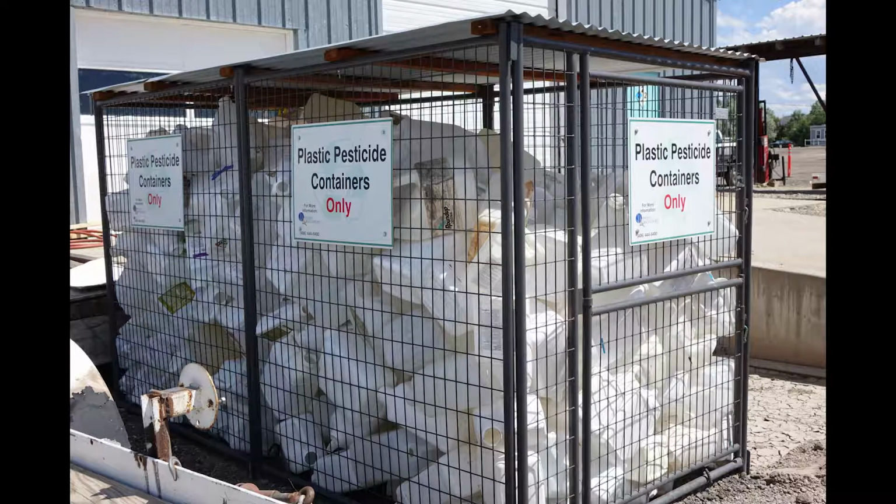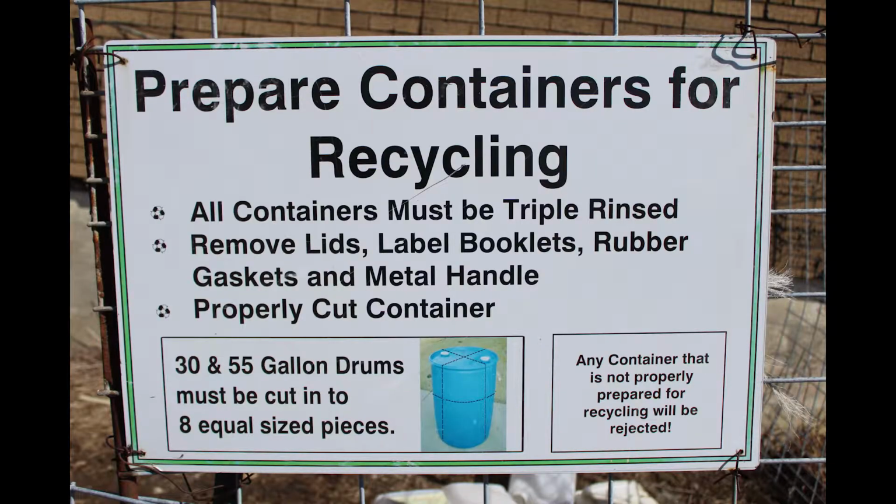The site is set in an area that can be monitored, yet does not interfere with the daily activities of the location. Each collection site has a cleaning procedure sign posted. These instructions indicate you must triple rinse or power rinse each container, remove the labeling, caps, foil liner, any metal handles, and be sure it has a number 2 in the triangle on the bottom of the containers, signifying that it is number 2 HDPE pesticide plastic. Only then are the containers ready for recycling.